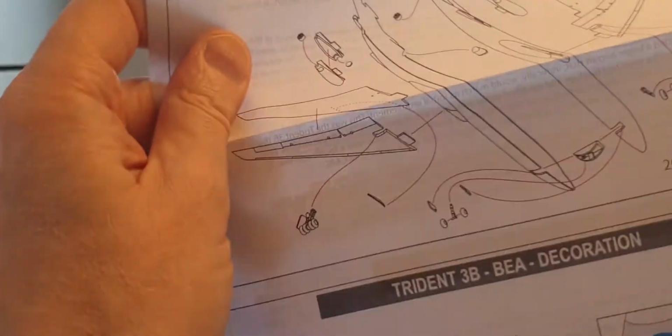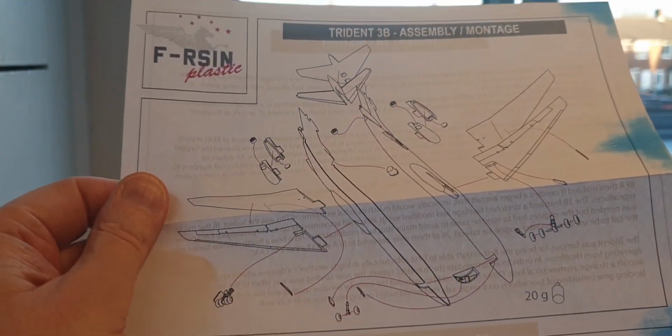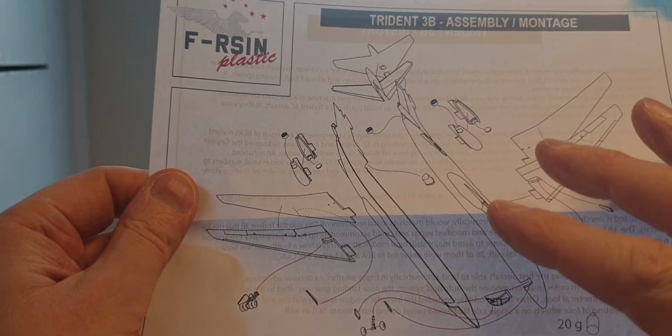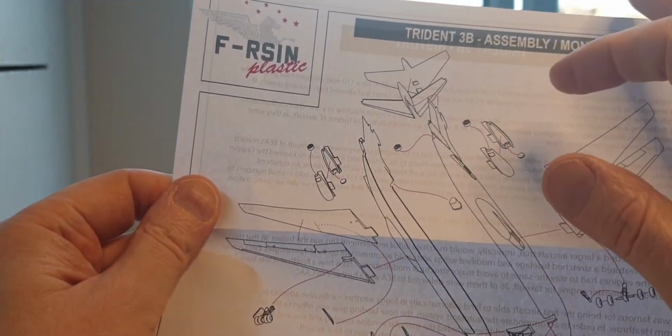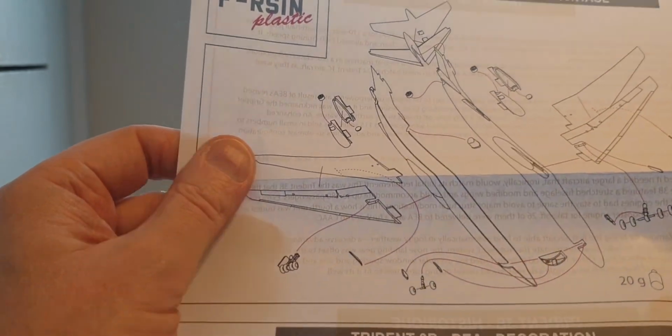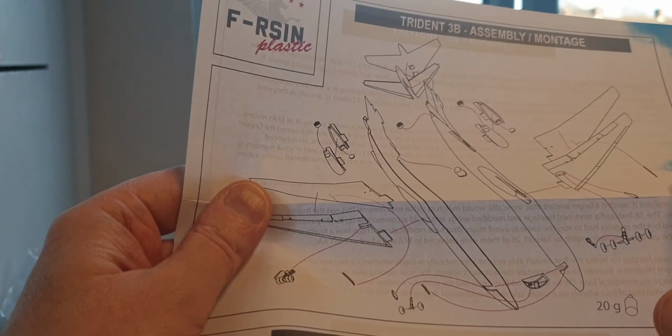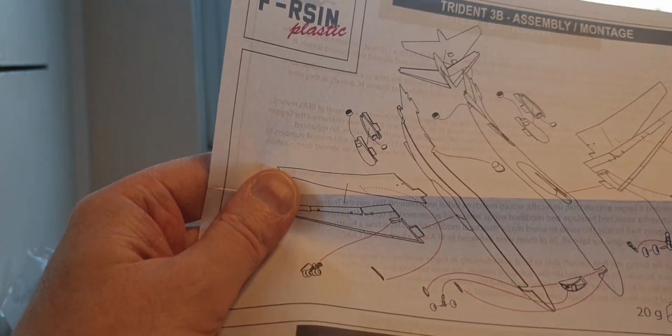It's basically one drawing, like they used to do in the old 50s and 60s. The fuselage halves go together. You've got the APU unit and the booster that goes on the back. Engines and exhausts go onto the engines, assembled together with the air intakes. And basically the wings go together, and your air fairings go over the wings.